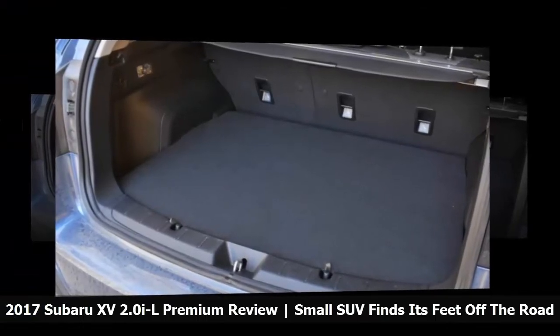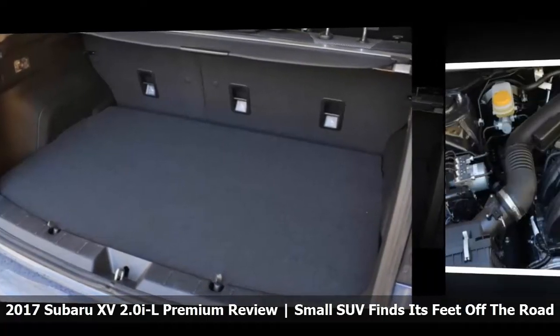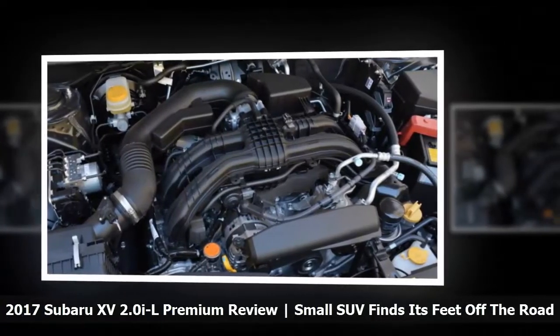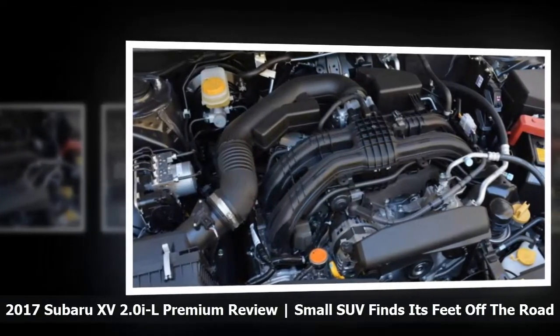Subaru has taken the Impreza's nicely finished and well-built interior, then added some real funk and flair, plus a slightly higher driving position. Simple additions such as textured cloth trim, made from a durable material that could be found on a Kathmandu backpack, lift the ambience considerably.